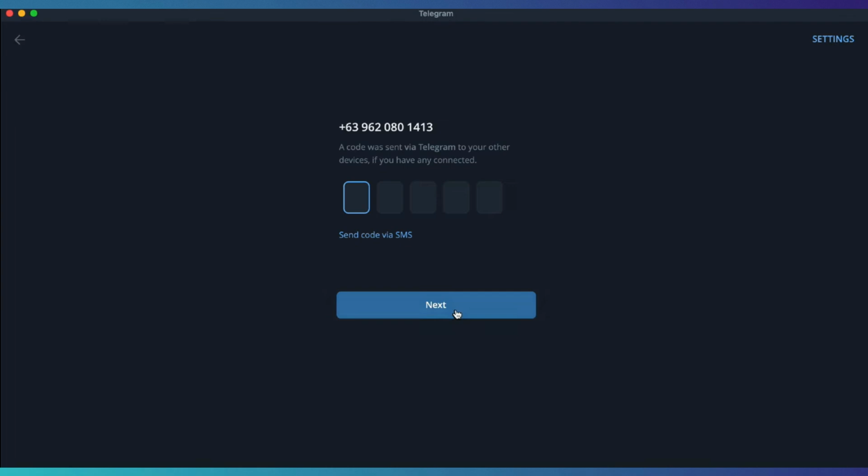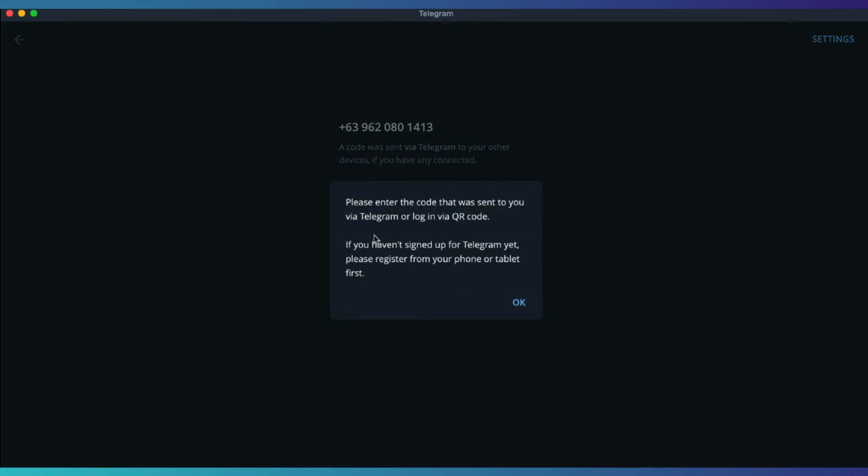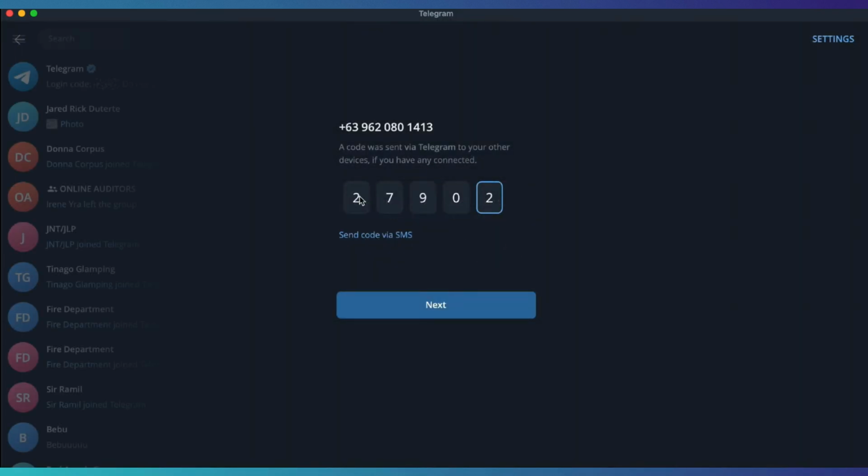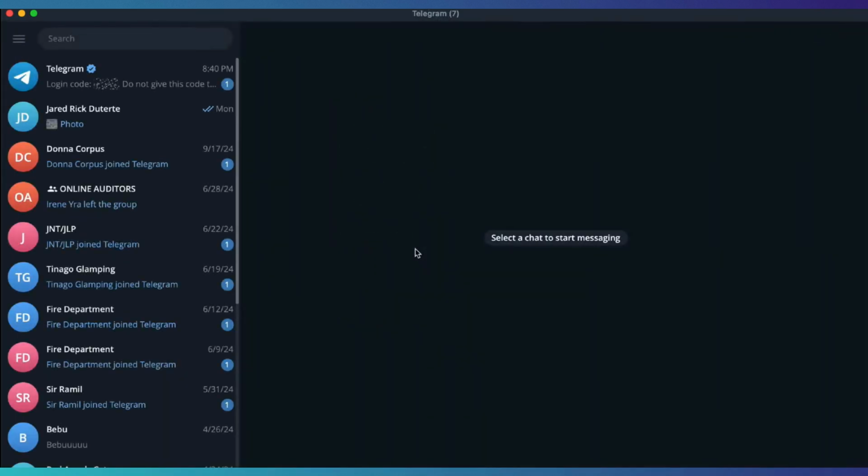After a short wait, the option to receive the code through SMS should appear at the bottom of the login screen. If you're still having trouble, try uninstalling and reinstalling the Telegram app on your phone. This action might help refresh the app and prompt the option to receive the code via SMS.